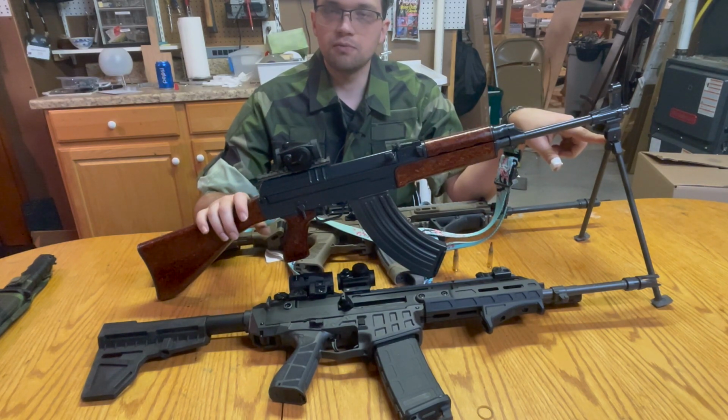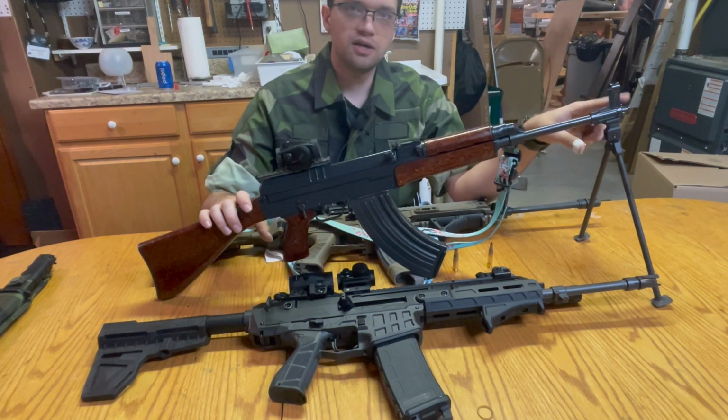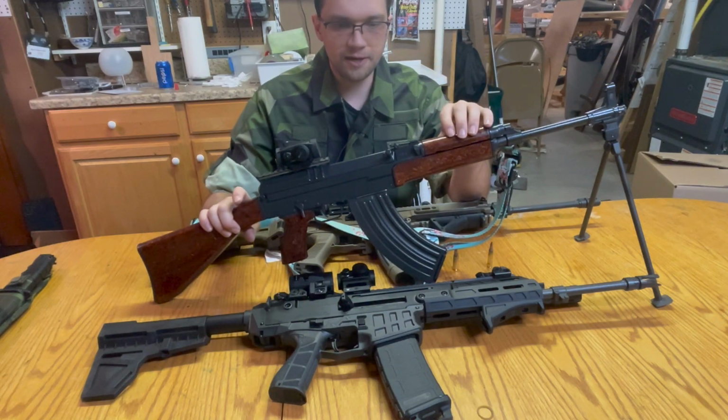The bipod, interestingly, was not for a light machine gun role for this. It was actually for using a night vision device, which mounted on the side via a rail and had a conical flash hider, but that's a story for another day.